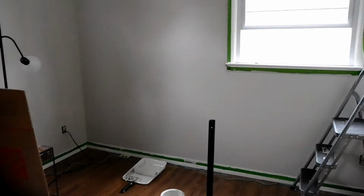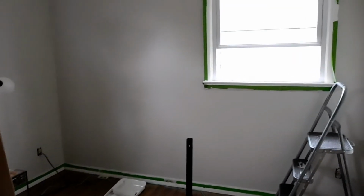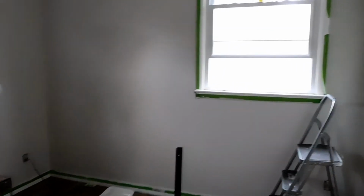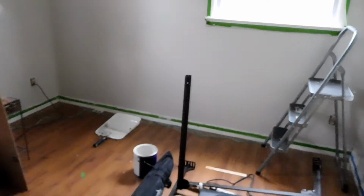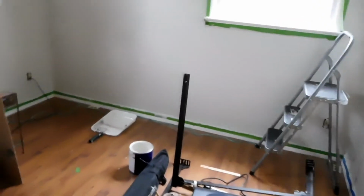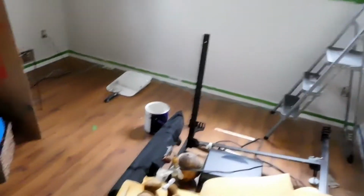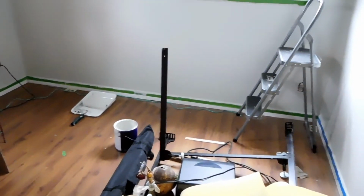So I'm not going to have time to film the rest of painting the room and then on top of that put the furniture back, just because it's already after 3 o'clock today going on 4, and I still have to wait till this dries. I need to remove all the tape, sweep and mop, and then I'm going to try to put the bed back today. Wanted to show you really quick.